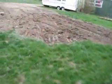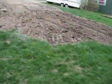And I can't wait until this turns into lawn once more. And I gotta mow. That is something I will have to do.